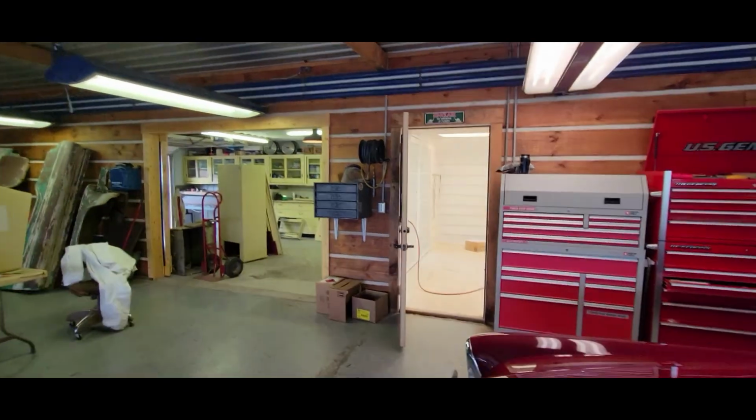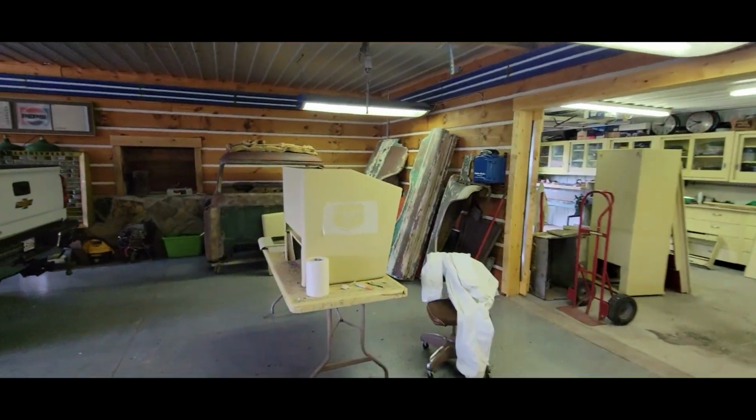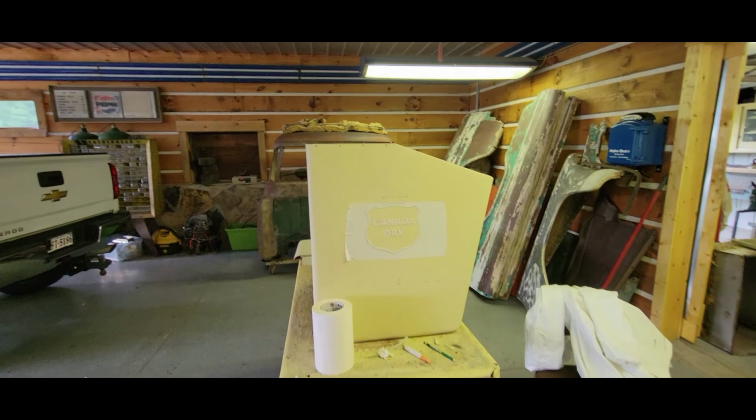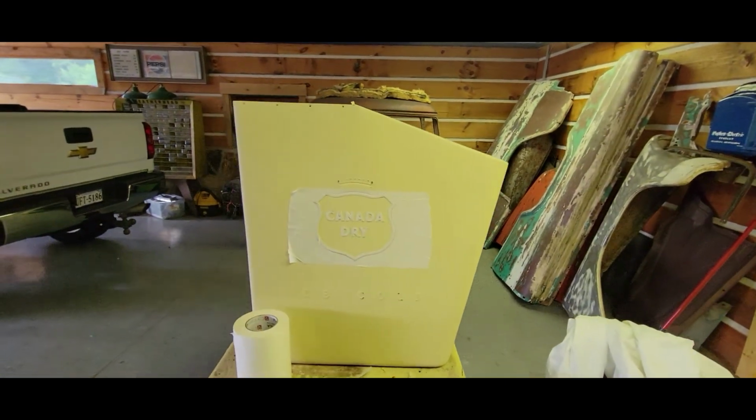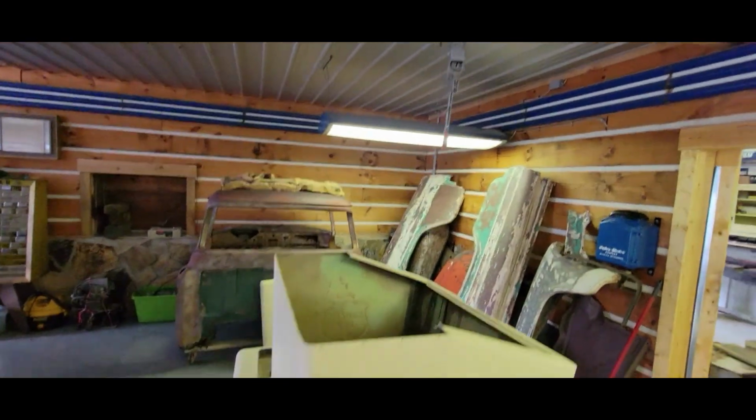I haven't showed you guys this one here, but we're going to get to it, man. We just got so much stuff going on. So this is the Canada Dry. He's doing this one as well. This is the one that we picked up at the swap meet. And we got another project back there.